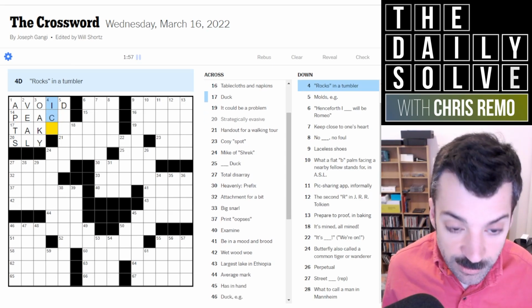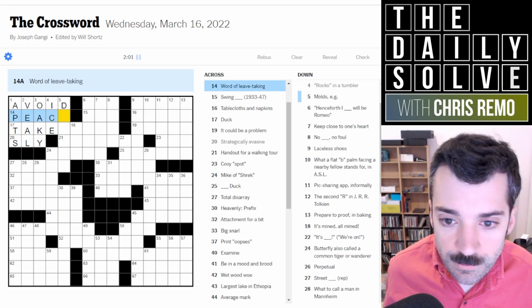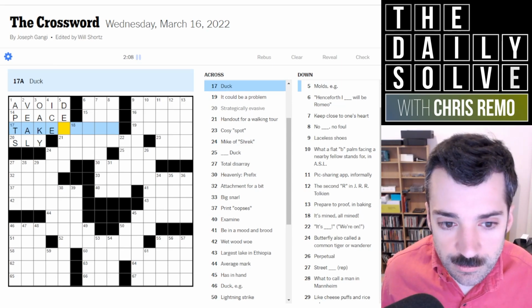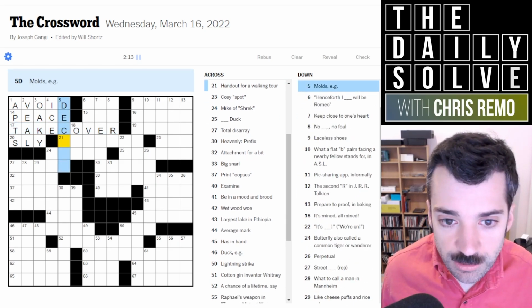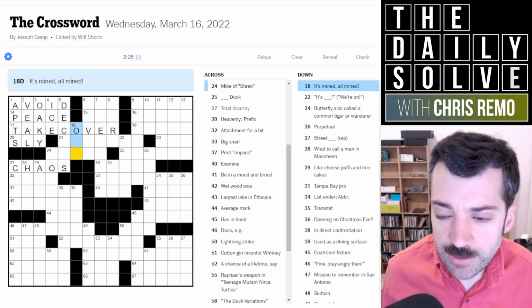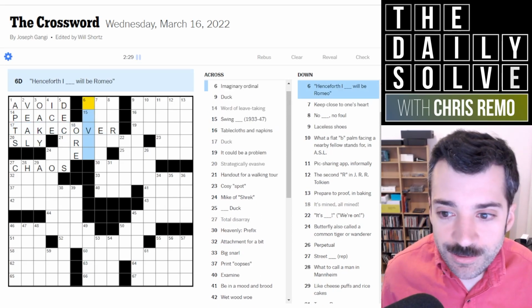Rocks in a tumbler would be ice in a tumbler. And word of leave taking, you could say peace. I'm gone. So here's another duck. Take cover, perhaps. You could duck, you could take cover. And molds, e.g. I'm not sure, actually, but it probably ends in S, doesn't it? Total disarray could be chaos. And here we have, it's mine, all mine. You could mine or. So there's a little bit of wordplay.